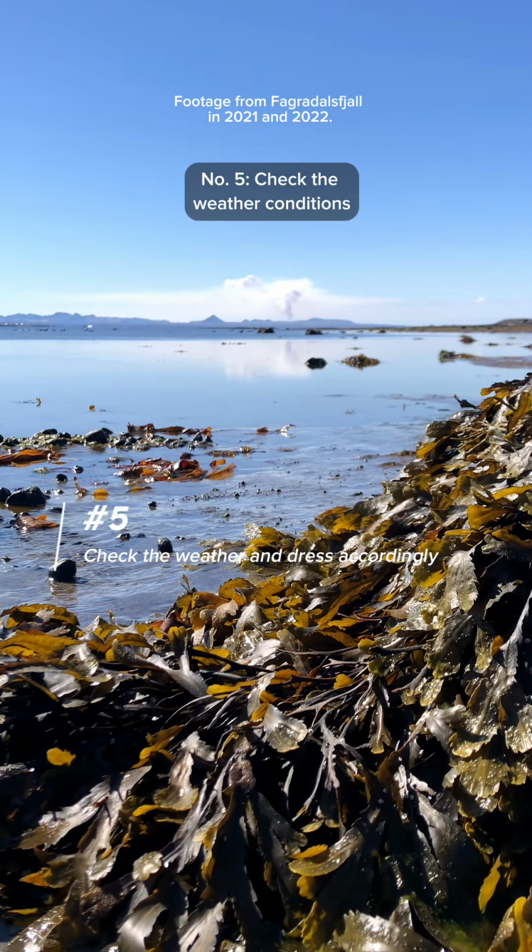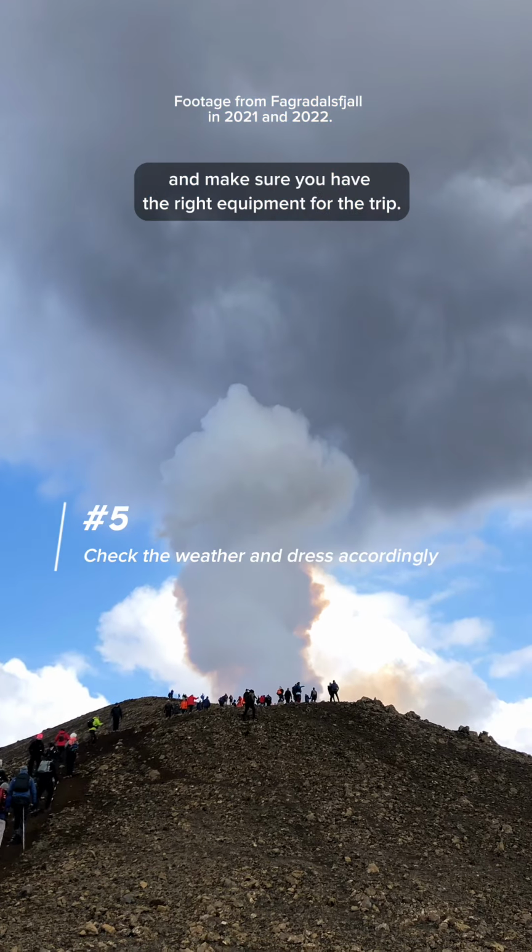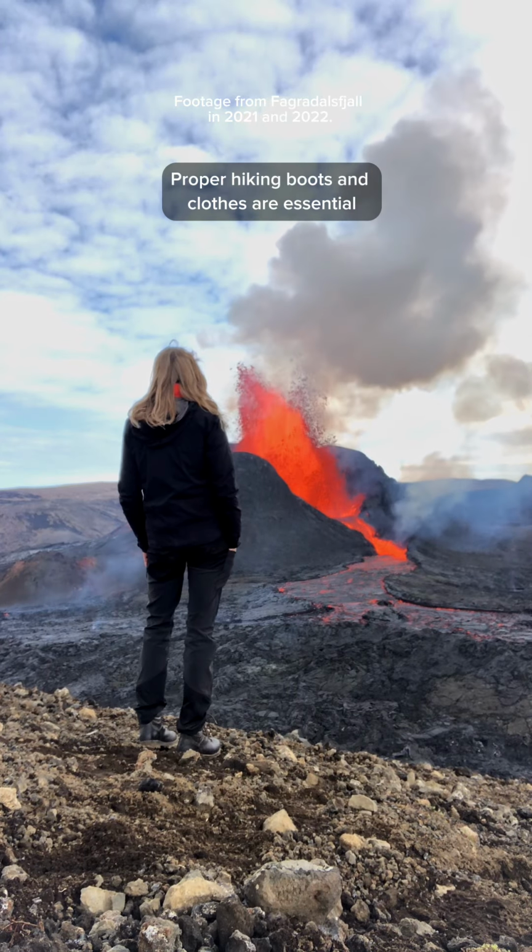Number 5. Check the weather conditions and make sure you have the right equipment for the trip. Proper hiking boots and clothes are essential to keep you safe.